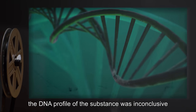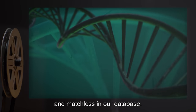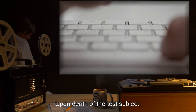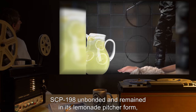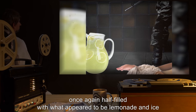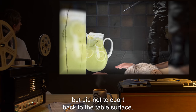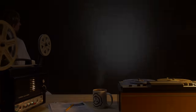Again, the DNA profile of the substance was inconclusive and matchless in our database. Upon death of the test subject, SCP-198 unbonded and remained in its lemonade pitcher form, once again half-filled with what appeared to be lemonade and ice, but did not teleport back to the table's surface.